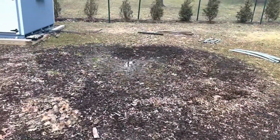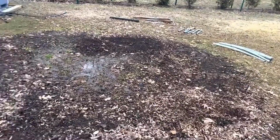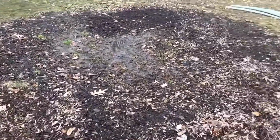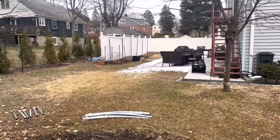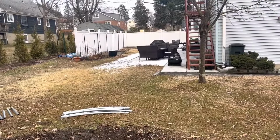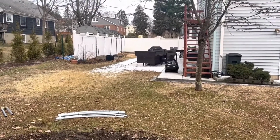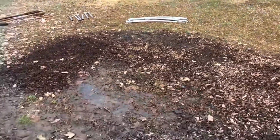Used to be a trampoline over here. I took that down. Still got a few pipes. So I think what I'm going to do here is, last year I grew some corn in that corner, and we actually got a few cobs. They were kind of small. I only was able to put maybe 10 corn stalks over there, so they really didn't get a good germination.